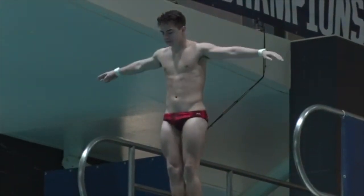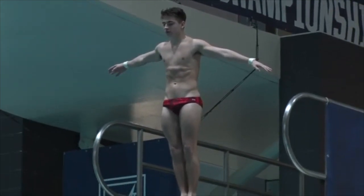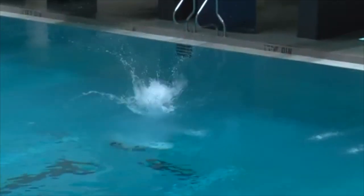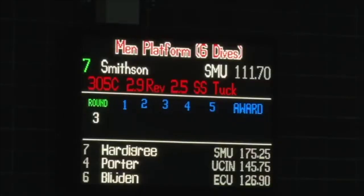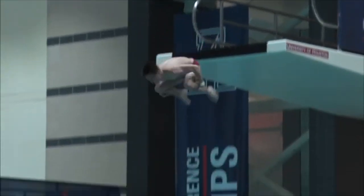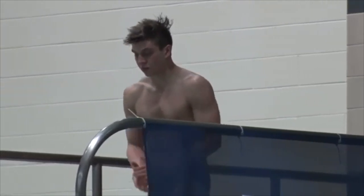Will it stay there, though, with Peter Smithson, who entered round 3 in first place, from 7 meter, reverse 2.5 somersault tuck, 2.9. Oh my. Whose was better? We're about to find out. I don't know. I think, honestly, Peter, but not by much. 4 8s and a 7.5. Goodness gracious. 69.6. You were right. Good job. You're getting good at this diving thing. By half a point.